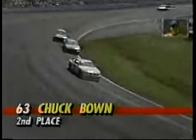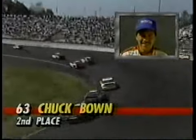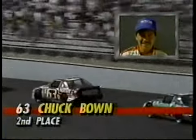I tell you, 300 laps around this place in the dead of the afternoon under a very warm May sun is not the ideal way to run a race. It's bad enough to run 200 laps here. 300 laps in this heat, there's going to be a lot of action before this day's over.